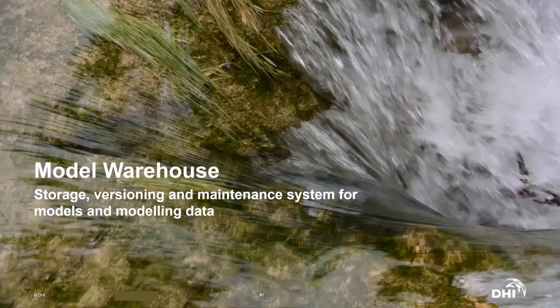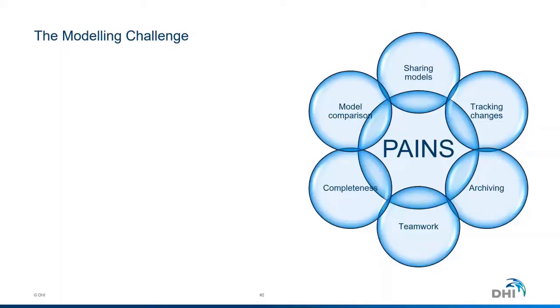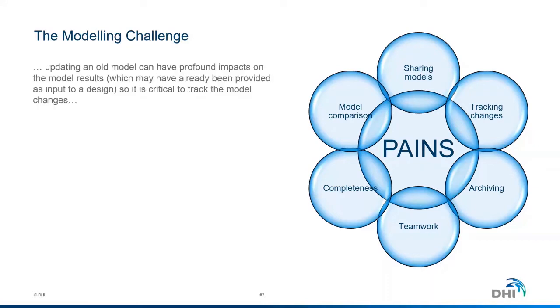So when we speak to people that are in the business of doing modeling projects, there are a lot of pains that are shared among them. Some of the typical ones would be around updating the models and how changes in the models can have profound effects on the modeling results. And if those changes are not evident or documented or easily assessed, then we are all in danger of providing the wrong results using wrong models. So it's critically important that we are able to track all the changes and document them in a coherent way.